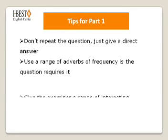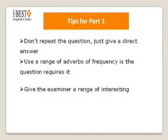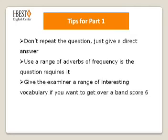Another point to think about is the vocabulary. If you want to get a band score 6 or above, you do need to give the examiner a range of interesting vocabulary. Now, before the examiner starts asking you questions, he will introduce the topic. For example, let's talk about housework. The moment you hear the topic, you need to think of all the vocabulary that you would like to give the examiner while he's asking these questions. So listen carefully, plan the vocabulary you're going to give, and make sure it's a good range.